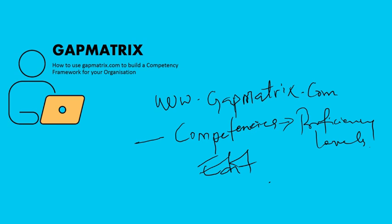Now, the beauty of Gap Metrics is also that when you don't see competencies that you are interested in, you can upload your competencies. Once you upload your competencies, it's available for you to continue to build your competency framework. You can assign proficiency levels across your grading system within the departments. Everything has been provided for you on Gap Metrics. And you can also schedule 360-degree appraisal of competencies within your organization, also using the platform.